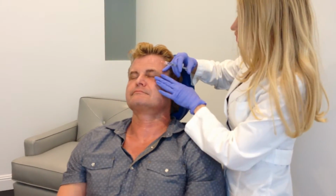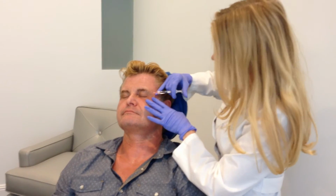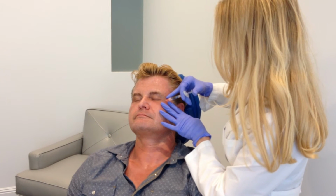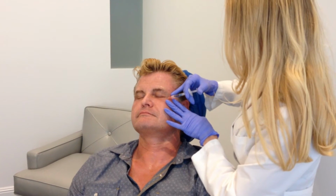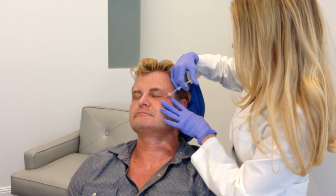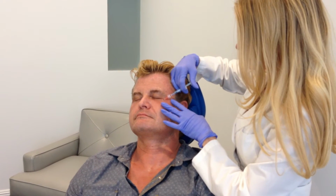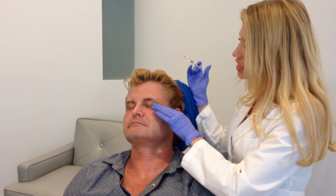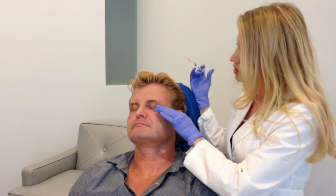Okay. Women will often hide this area with a little concealer to give the illusion that the shadow is lifted, but men don't have that option, so really lifting the area with the filler is a better solution. Now, this product does last about a year in this area, so it does give a lasting effect. Pretty immediate and quite well lasting.